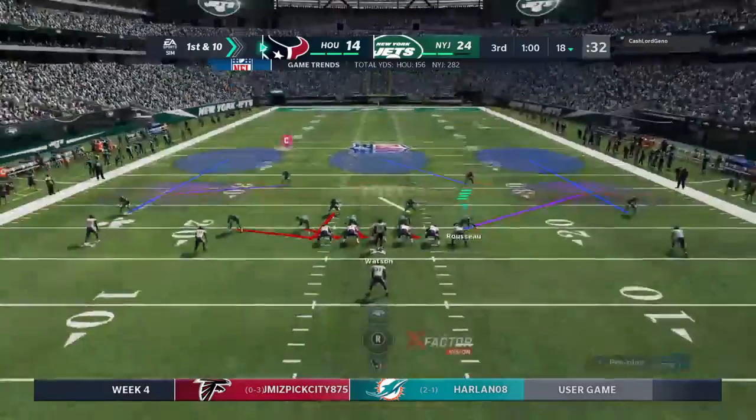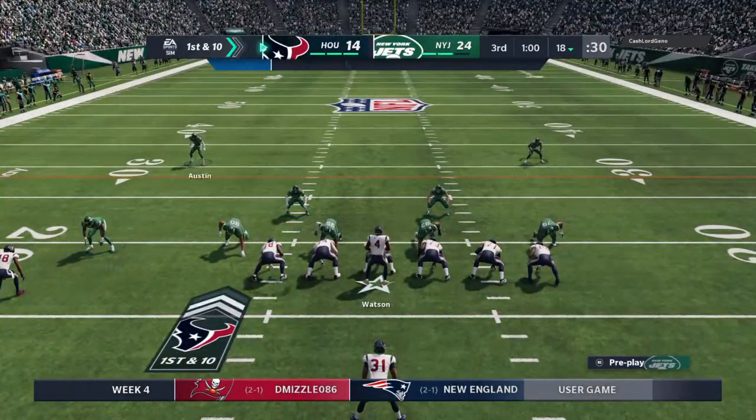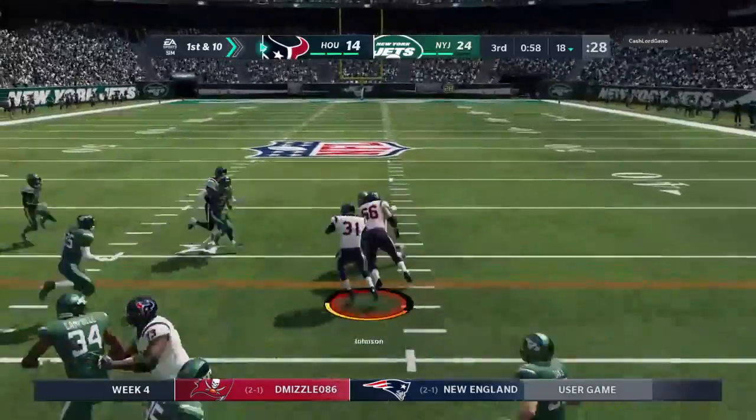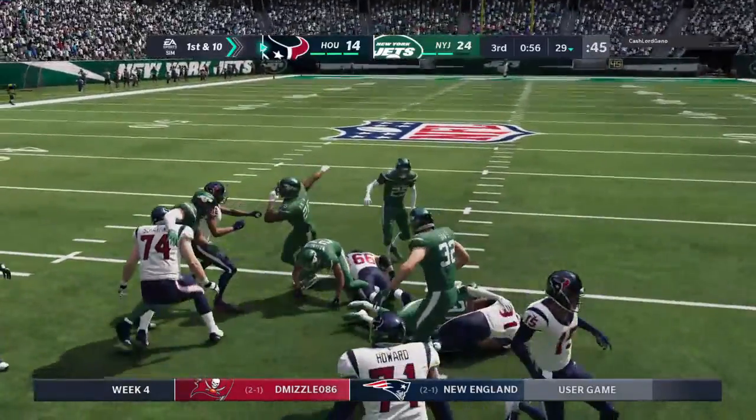The Texans offense ready to go here for their next drive. And last time, they had it fourth and goal, rolled the dice, didn't get it. Now they've got to put that behind them, try to put together another drive.